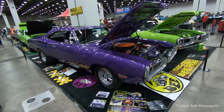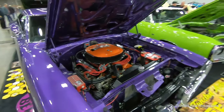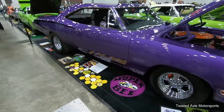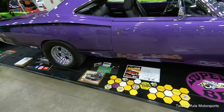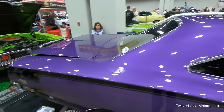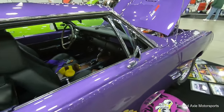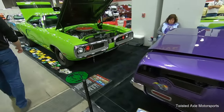This is Jim's Killer Bee. Plum Crazy, 512 six-pack. Put together all these honeycomb items here. We got pictures and stuff on display. Jim races this car, and he's consistently in the 11 seconds, probably about 1160, 1170.